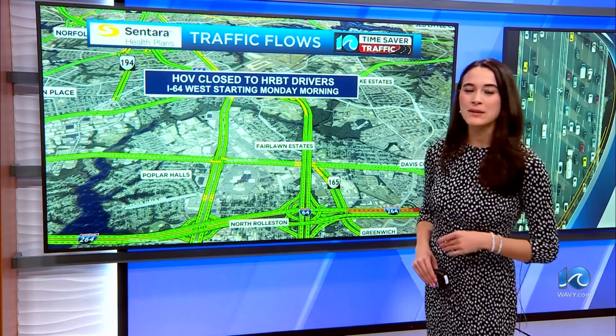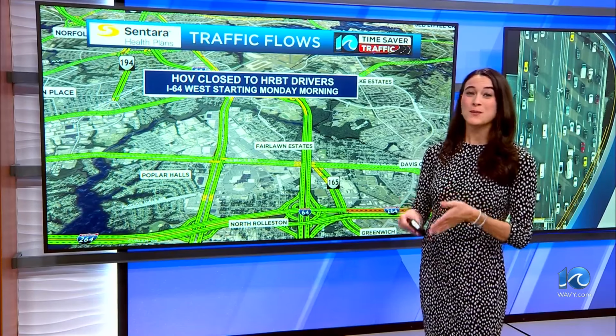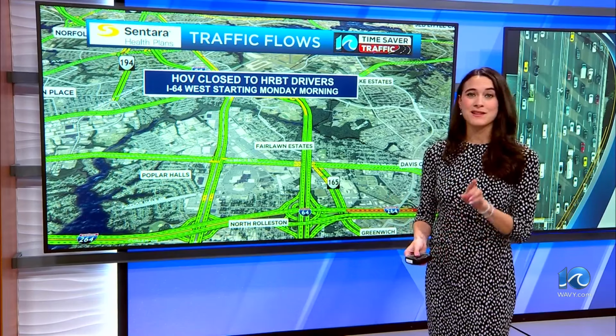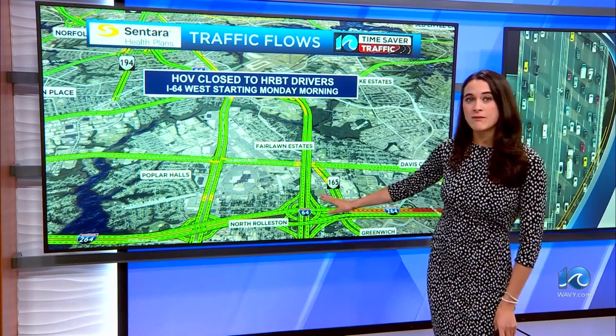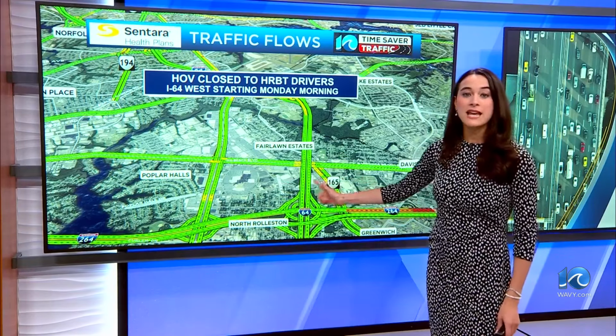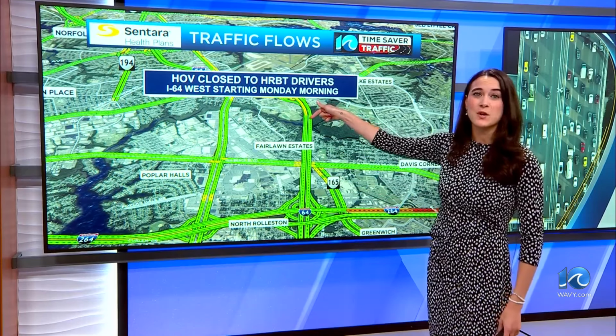So let's talk more about what that means for you as the driver. These changes are going to be in place until October 28th, so you're going to want to get used to them. They start again on Monday. So this is the 264-64 interchange right at that Norfolk Virginia Beach line. The HOV lanes here on 64 are going to be closed to people trying to get up to the HRBT.